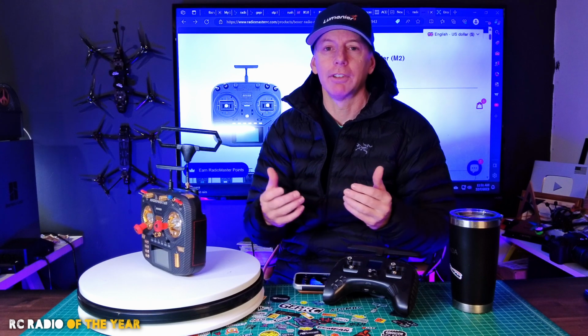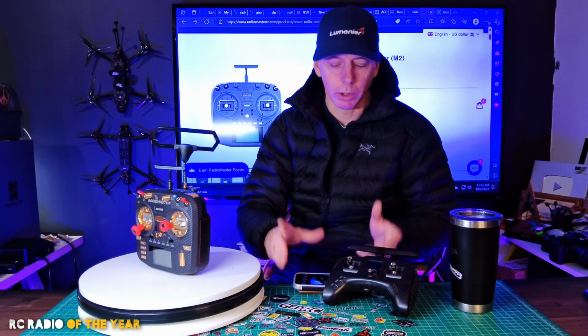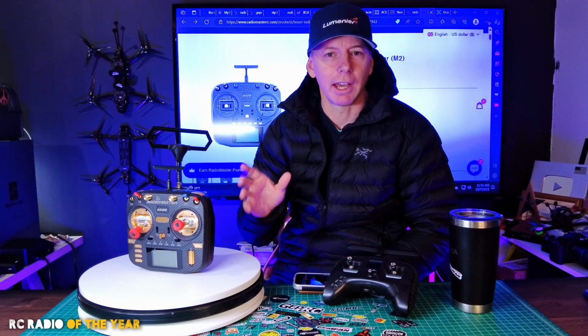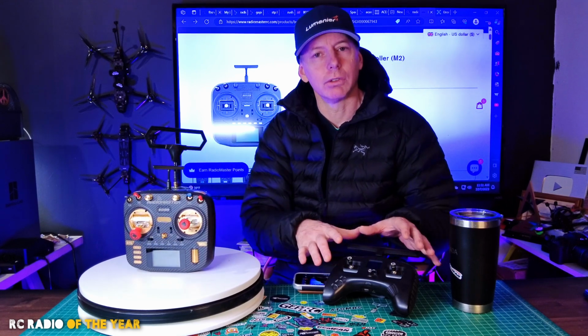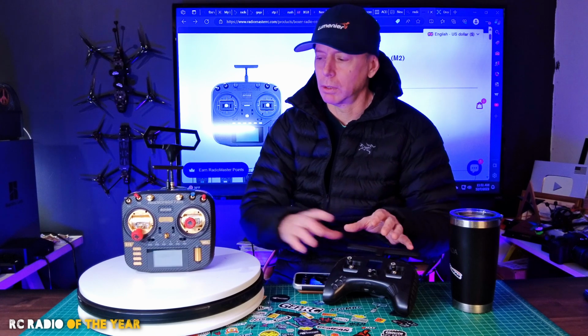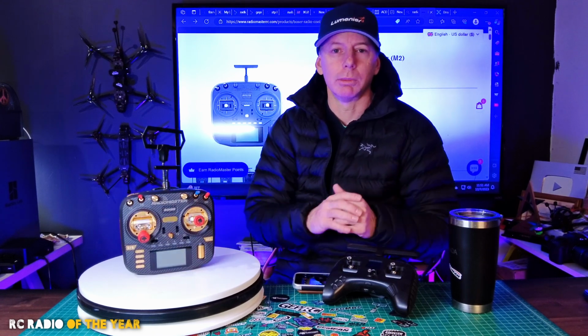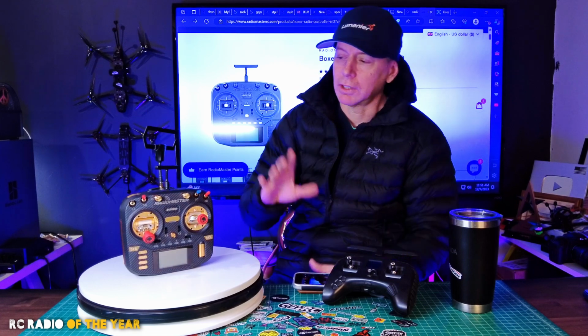You don't have to have a computer, a phone, or any kind of app to update your TBS RX. Now that is super awesome. And that's why people love the Tango 2, because all of this works on both the module and the TBS Tango 2 and the receivers from TBS. Now that's super cool. As far as ELRS, the learning curve is getting a little easier.